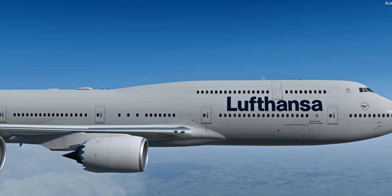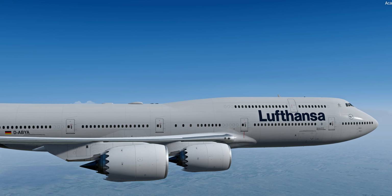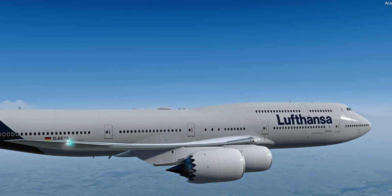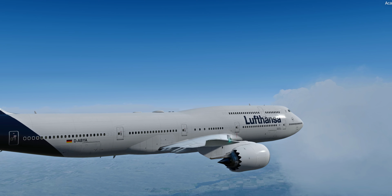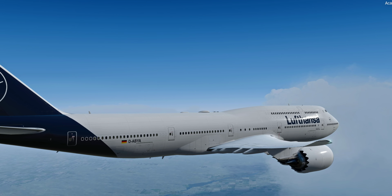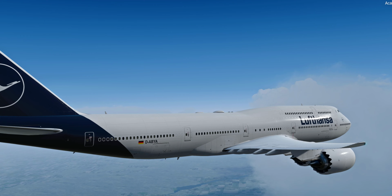At our top of descent, descending via the Kipper 5 arrival. Plenty of ATC on, as there is an event this evening in the Southern California airspace. So I guess we're taking advantage of that a little bit as we make our way into Denver. We get a nice bit of traffic and a nice bit of ATC coverage as we make our way in.